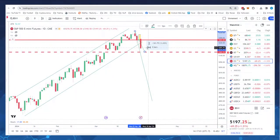Yeah, everybody's here. Nope, nope, nope, nope. 3%, no big deal, guys, right? 3%'s no big deal for the market. But I think you would all agree that this may be the beginning of a bigger pullback.